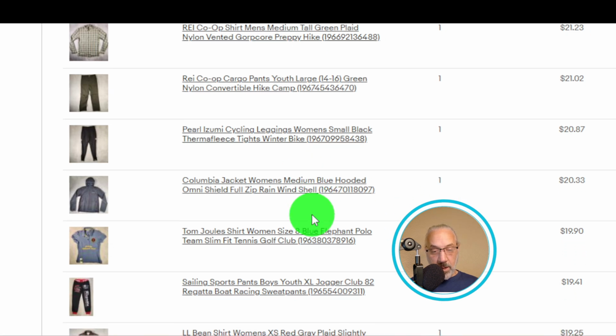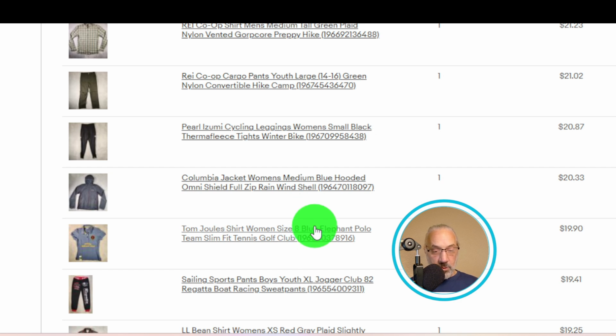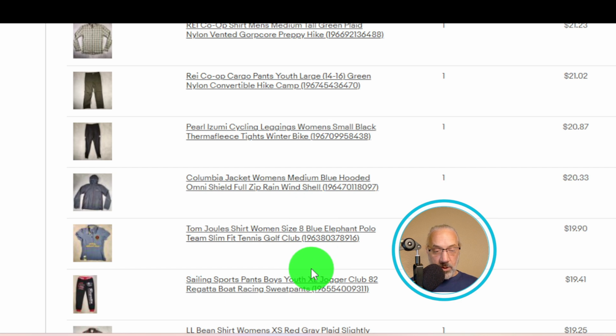Here's a Columbia jacket, fully hooded, kind of a nice winter jacket. Now, I found some of these Tom Jules shirts. I'm not really familiar with them at all, but they had these really cool elephant polo type of graphics on them.